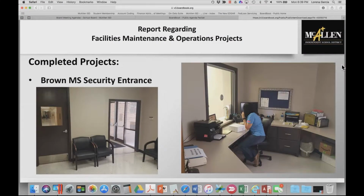Our next slide is the one task that we tackled this summer. This was the upgrading of the security entrances for the middle schools. We had pretty much finished all the elementaries in the past. This was a goal that we set, and we wanted to complete them before the first day of school. So here you see the front entrance to Brown. It was completely modified, totally redone, cabinets, countertops, everything was pretty much done in-house. And we were able to complete pretty much every campus, including Lincoln.